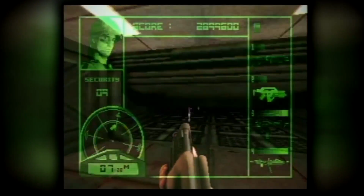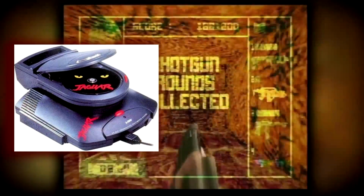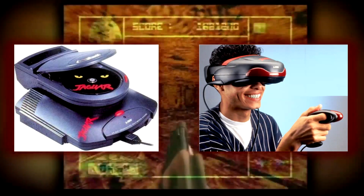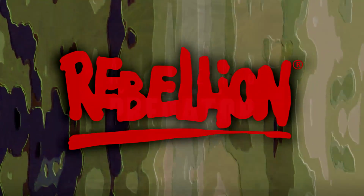The game proved to be so popular that a couple of sequels were planned and ultimately cancelled. One for the Atari Jaguar CD peripheral and one for the never-to-be-released Atari Jaguar VR headset. Thankfully, the guys at Rebellion did end up working on a follow-up to this game, and they didn't hold back.